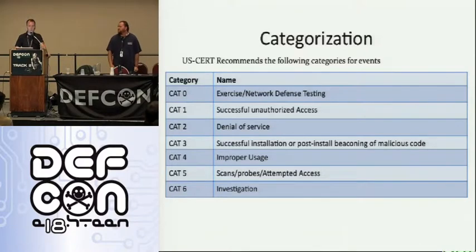Category 4 would be improper usage. You could put spyware in there, because users download it. You could also put browsing porn, if that's not what your organization's into. And category 5 would be scans or attempted access. So you might have someone trying to do a SQL injection and they were unsuccessful. Maybe that's a category 5, and it's not a category 1 because they didn't actually make it. And category 6 is investigation, everything that doesn't fit. You don't know what's happening, you need to check it out more.